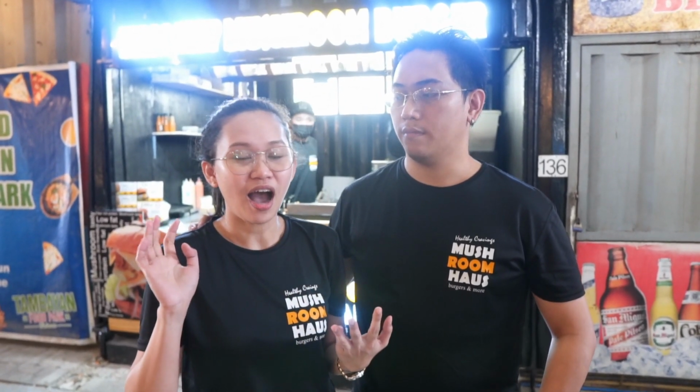So our mushroom burgers are made of mushroom patty. So there's no meat. It's a plant-based snack and it's healthier, it's more eco-friendly, and it's also made more affordable as compared to other healthier alternatives. Because you want a healthy burger na pangmasa, dili kaayo mahal. Usually ang impression sa mga tao if healthy or plant-based is mahal, but we made it affordable sa masa.